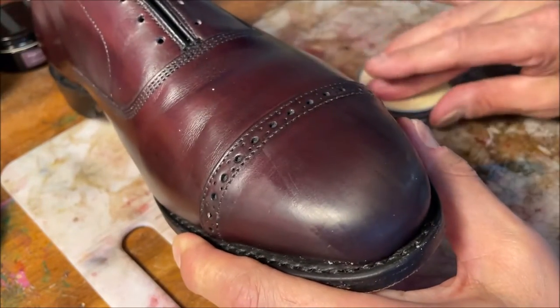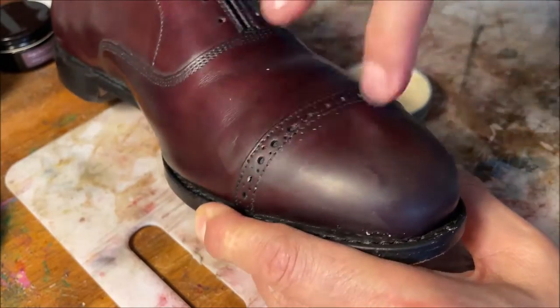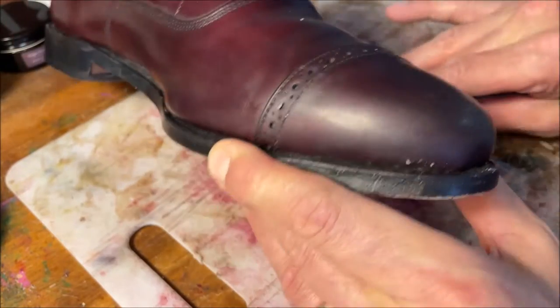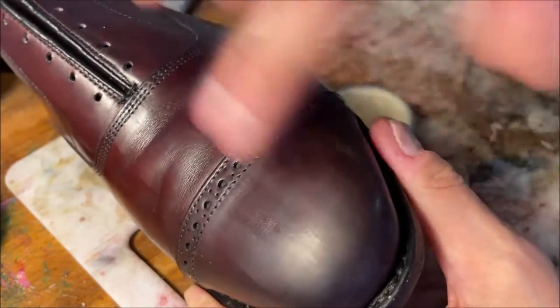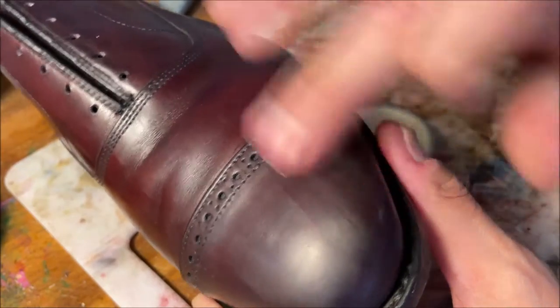First time around, I'm really just trying to load up as much wax as I can onto the shoe without actually globbing it. The way I learned from Andy, owner of Pure Polish, a good technique is to start out like I am here, going back and forth, front of the shoe to back of the shoe, back to front to back, doesn't matter.